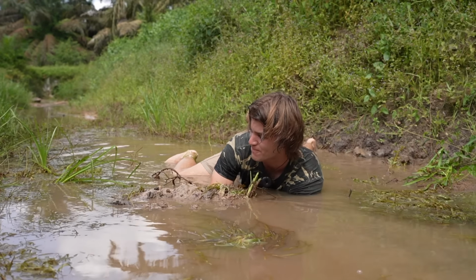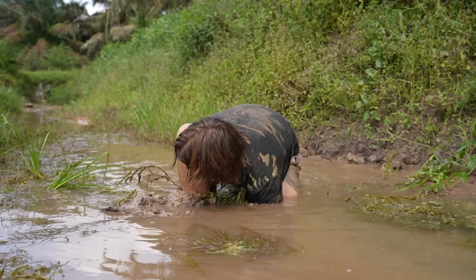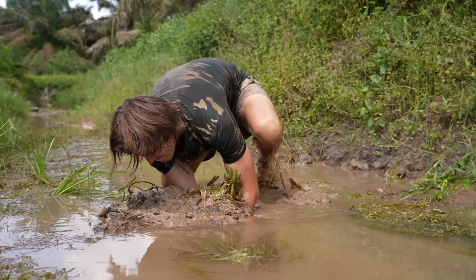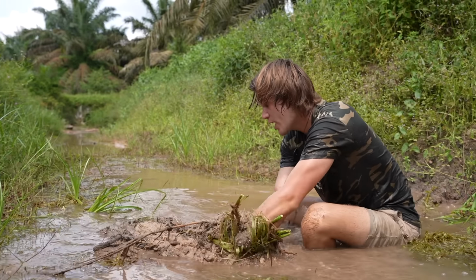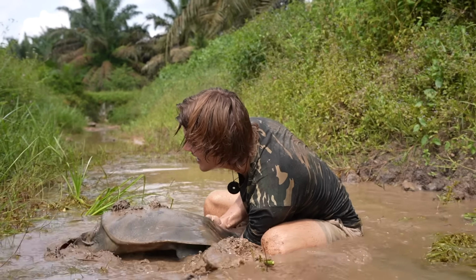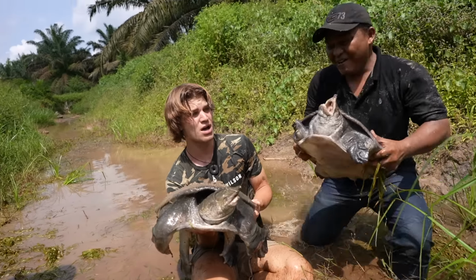Okay. Ready? Oh, its head was right there. Take a look at this. This is a massive turtle. No way. Look at that animal. The soft shell turtle. That is literally as big as a sea turtle.